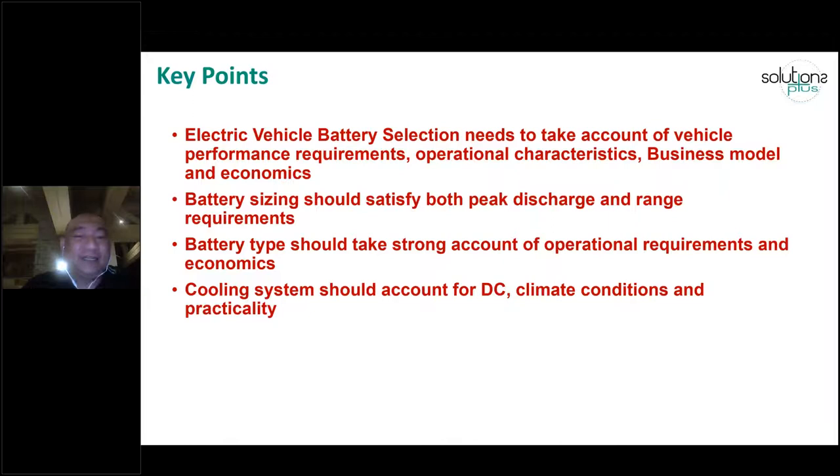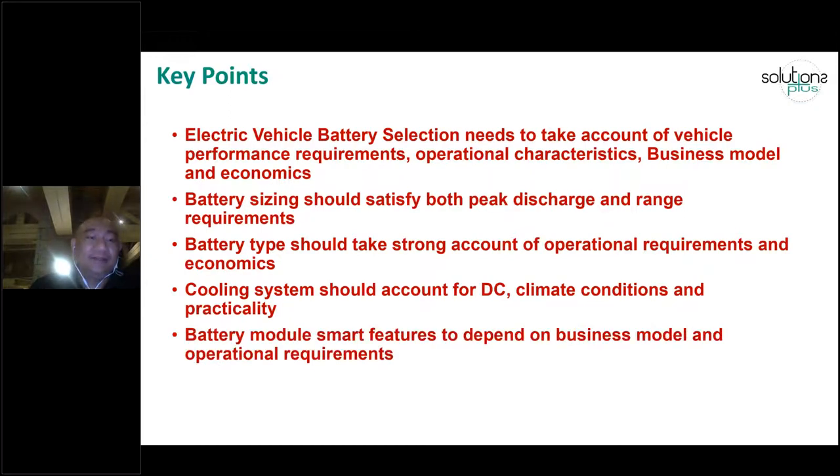The cooling system should account for the drive cycle. We did our thermal simulations using the actual drive cycles that we gathered, so that we could see how the thermal conditions of the battery change as the vehicle is driven. Climate conditions and practicality also matter, which led us to, for example, adopt an external cooling system in the case of our flexible electric vans. And lastly, battery module smart features normally depend on the business model. Our guide is to make it as simple as possible, but if a certain smart feature is required by the business model, then we integrate it into the system.